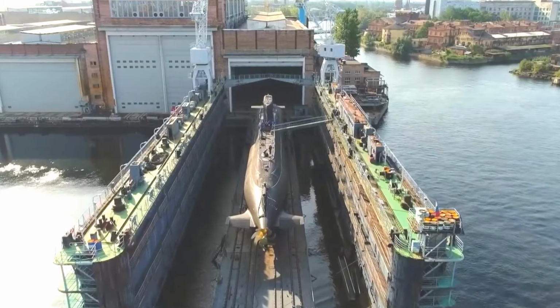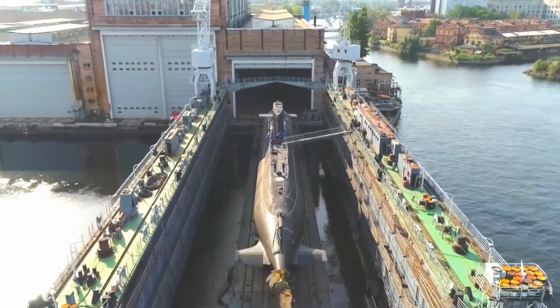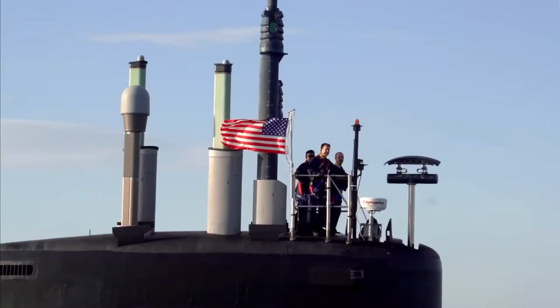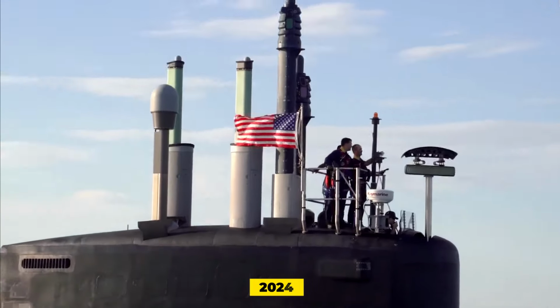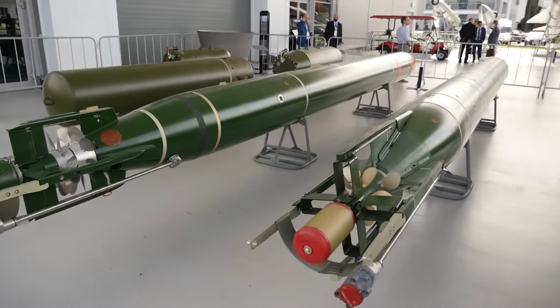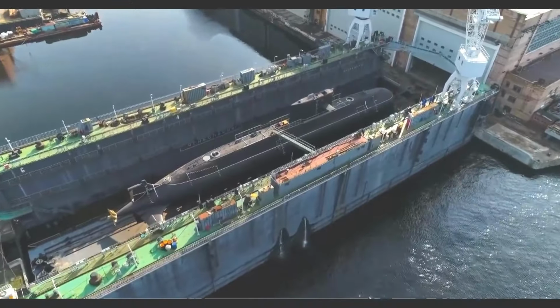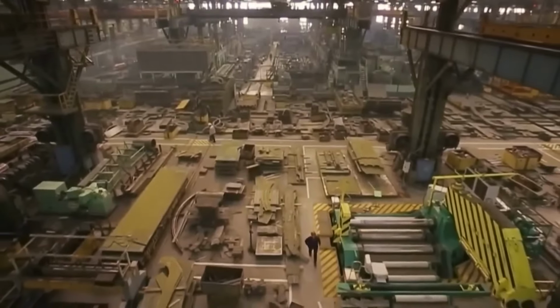Yet today, we know enough to offer a detailed look at these formidable instruments of war, particularly the latest U.S. nuclear submarine of 2024, which is ready for action and promises to be the deadliest in history. Nuclear submarines are typically divided into generations, with each successive generation offering significant advancements in technology, stealth, and lethality.